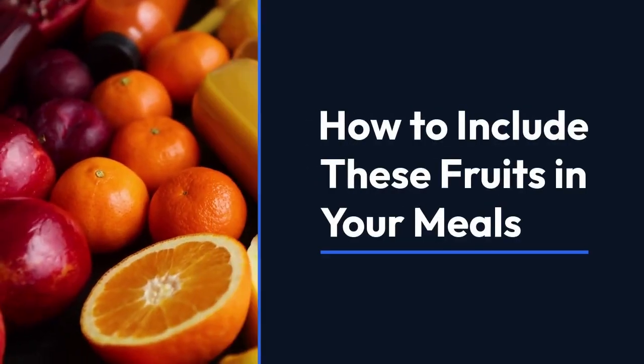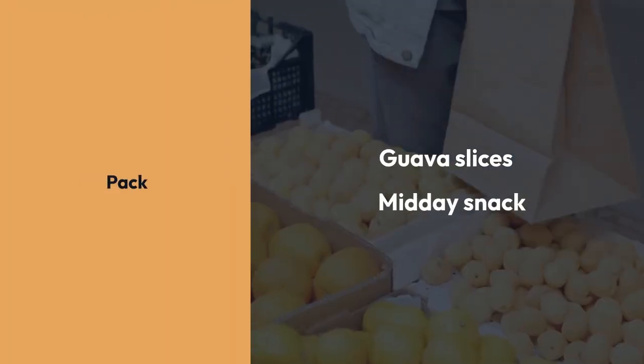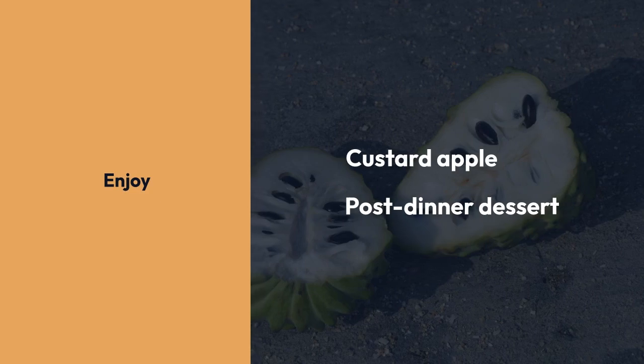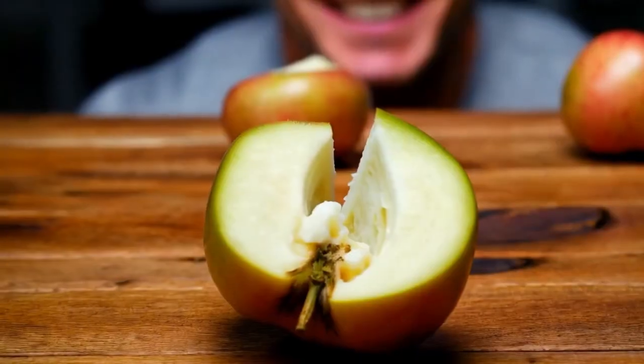Wondering how to include these fruits in your meals? Here are a few ideas. Start your day with a banana peanut butter smoothie. Pack guava slices for a refreshing midday snack. Add pomegranate seeds to your salad or yogurt. Enjoy custard apple as a post-dinner dessert. With a little creativity, you can make these fruits a staple in your diet without any hassle.